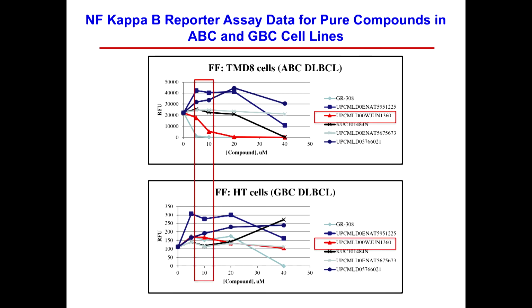And what you can see here is that the compound I showed on the previous screen selectively kills the activated B-cell lymphoma cells, but does not touch the other cells at 10 micromolar. And that's the type of selectivity we want. And so that molecule is moving forward for further study and potential modifications to increase its potency.